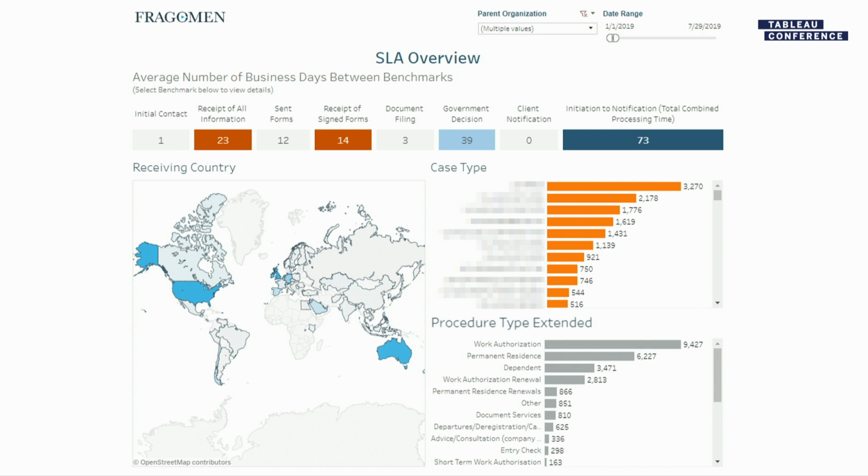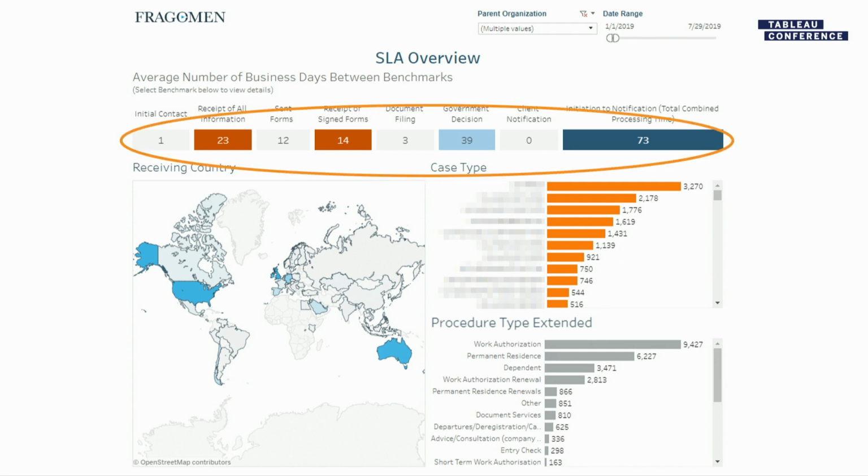But for different clients, we have different agreements. And across this banner here, you can see each one of these squares, they're benchmarks. This is the average case processing time for whatever is selected. So for this company, it takes 73 days average to process a case.